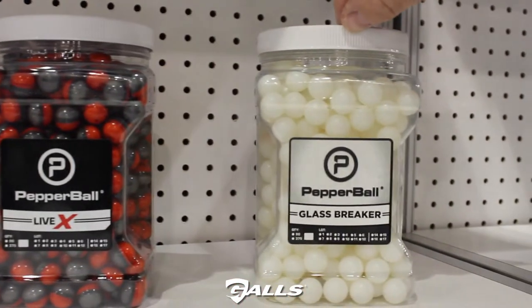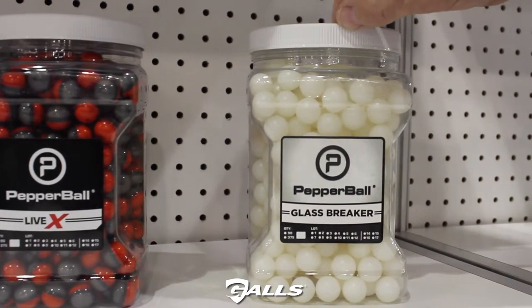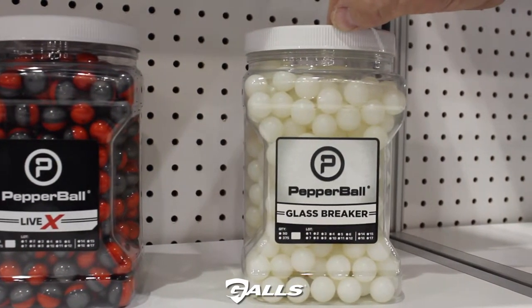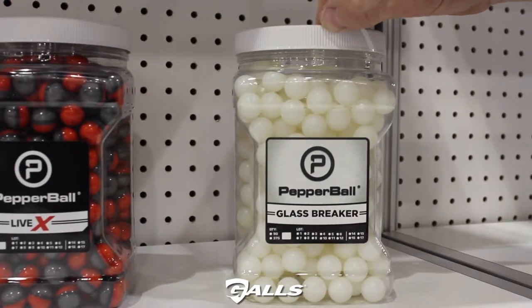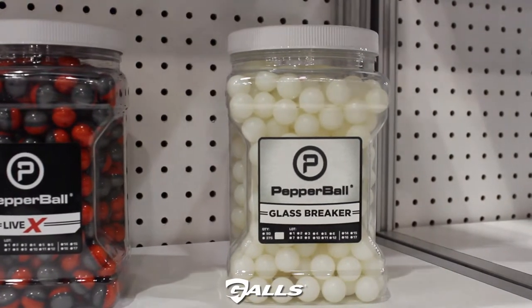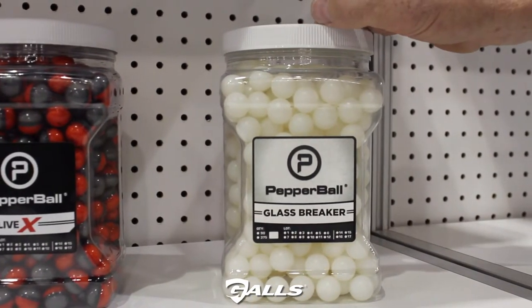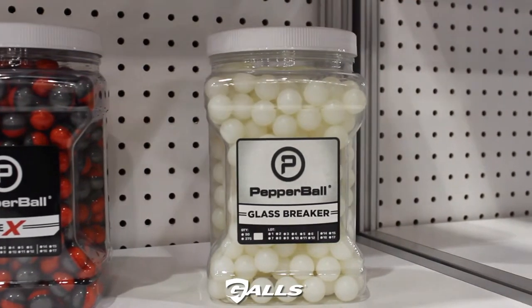We also have the glass breaker projectiles. These projectiles are designed to be used for the side windows of automobiles and residential glass as a means of breaching the glass to be able to insert your Live-X or Live projectiles and drive a person out of a hidden area. It gives you the ability to do that and quickly change back over to these Live agent projectiles.